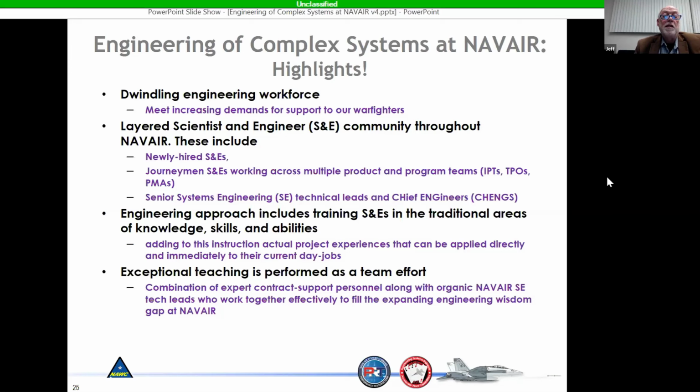And it's through this layered scientist and engineering community approach of starting with the earliest new hires in our science and engineering, giving them skills, or starting with knowledge, I should say, giving them knowledge of all the technical areas we work in, but giving them a foundational understanding of engineering of complex systems, planning those projects, and the fact that everybody is a key part of that. An engineering approach that includes everybody being trained not only in the traditional areas of knowledge and skills and abilities, but adding this instruction approach that we've come up with, where we're taking experiences and giving them experiential growth by hearing from other people's experiences right here in the same place, but from previous cycles, and being able to learn from that as well.